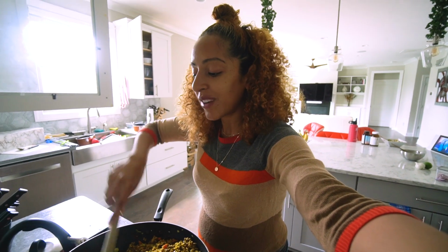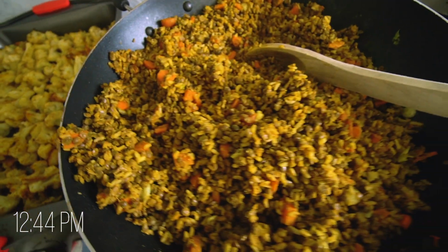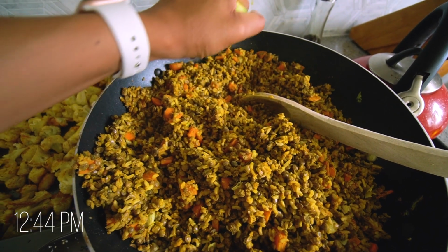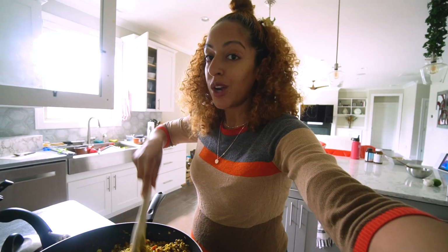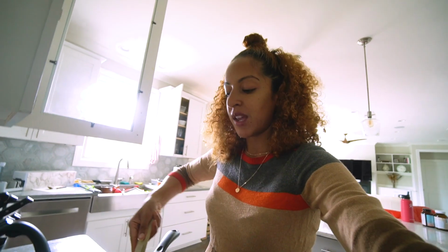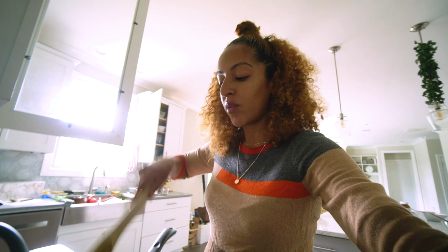Now it's time for lunch. So this only took maybe 30 minutes to put together. It's a curry fried rice. Just add some lime juice. I made enough for 2 people and several servings so that we can have this throughout the week. Carl can also try this when he comes home from work.